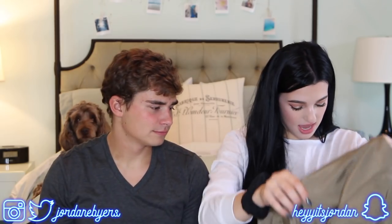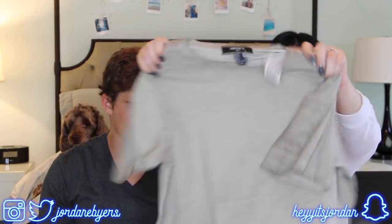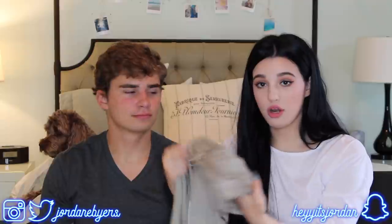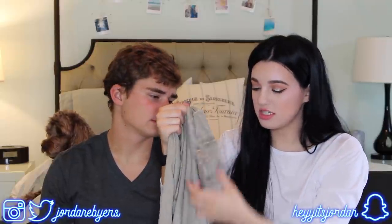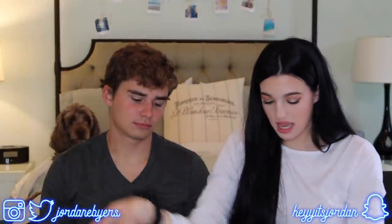Yeah. And then I got another sort of flesh color tee. This one's more on the tan green side. It just looks like this, very simple, but on this arm it has like a little zipper detail and a pocket on the arm, which I thought was cute and really trendy.